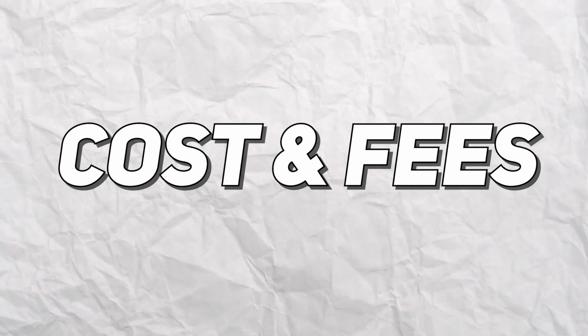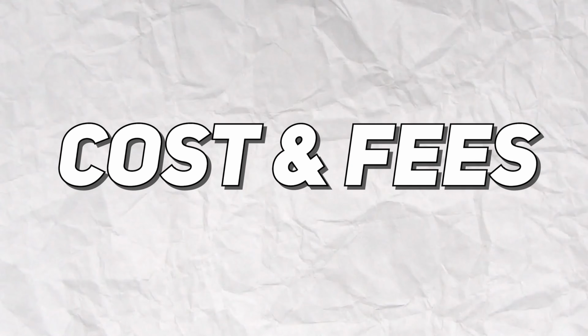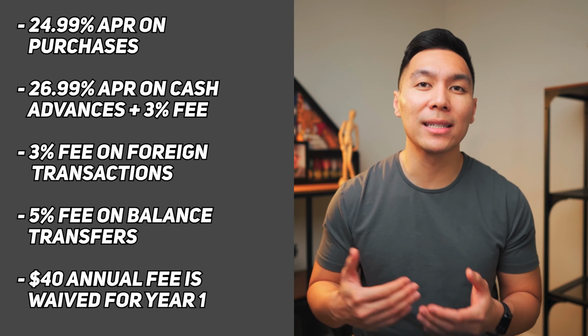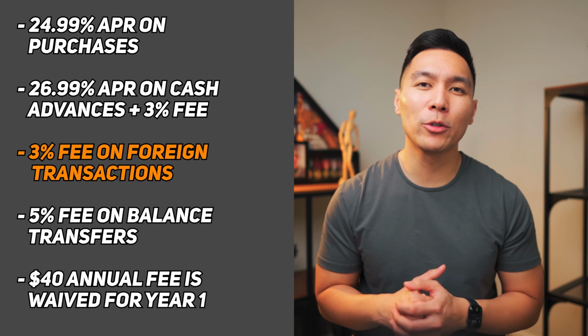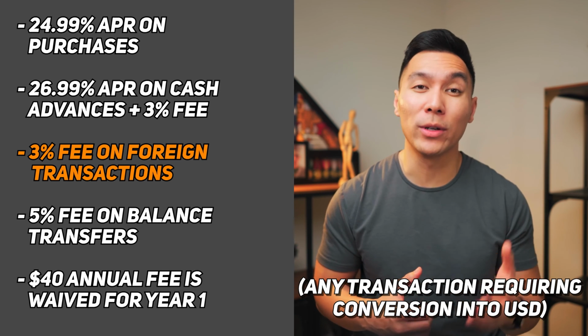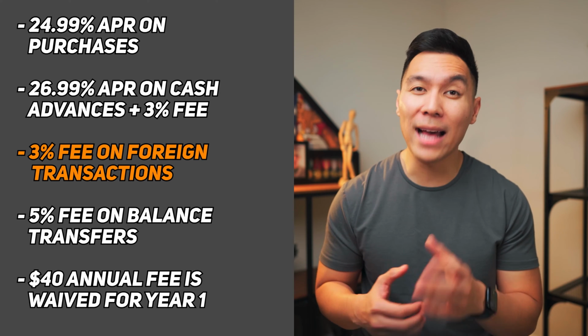Now let's discuss the costs and fees that are associated with Yendo. There is a fixed interest rate on purchases. This MasterCard may be an internationally accepted form of payment, but the 3% foreign transaction fee makes it a costly option for overseas travel and any international transactions. I would avoid this card as a travel card.